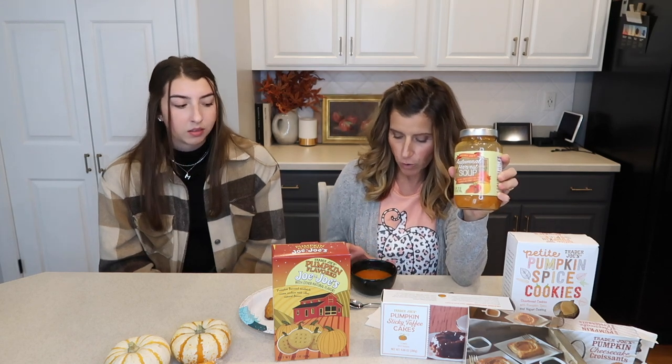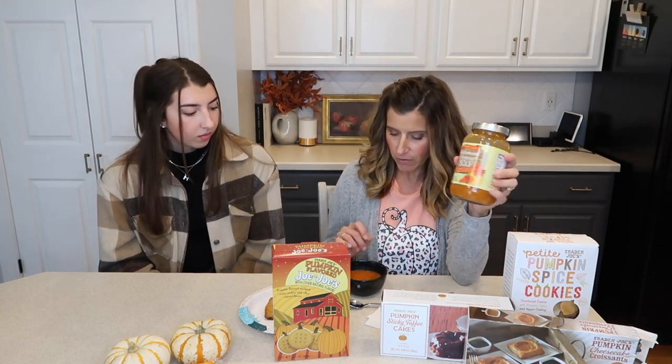Okay, so now we're gonna try the autumnal harvest soup, a creamy tomato-based soup with pumpkin and butternut squash. So I heated this up in the microwave. It definitely is chunky.